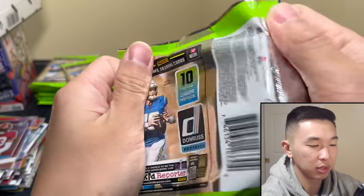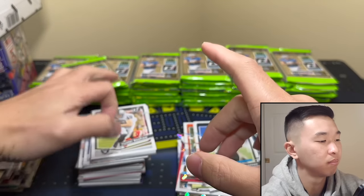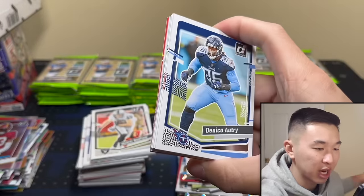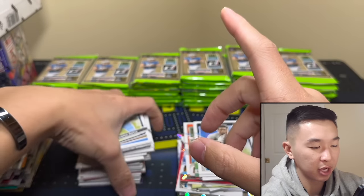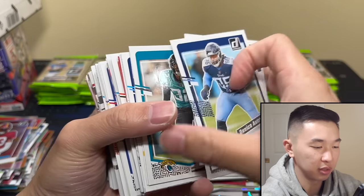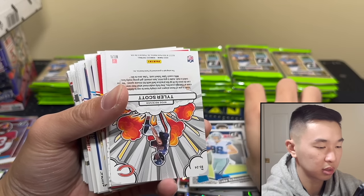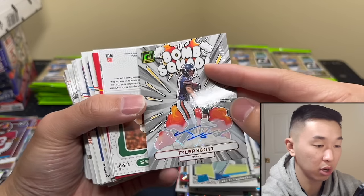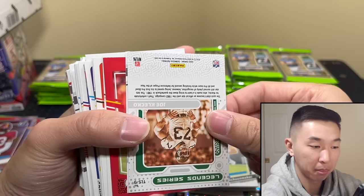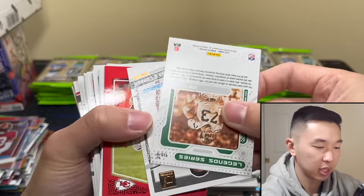This is how a lot of breakers do it. I'm not a huge fan of doing it this way. Don't hate it, but I do like to open each individual pack one by one. But why not switch it up since we have hundreds of these? Here we go. Let's see what we get. I probably could have taken a few of these packs out, but all right. Tyler Scott, oh, auto. Huh, that worked. Wow, I'll be. And they're stuck because Panini no test first.